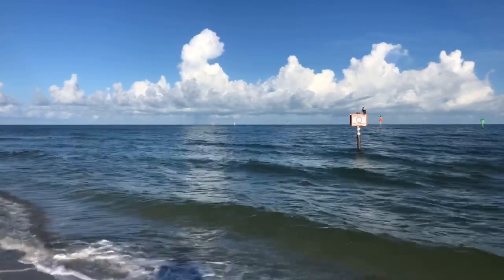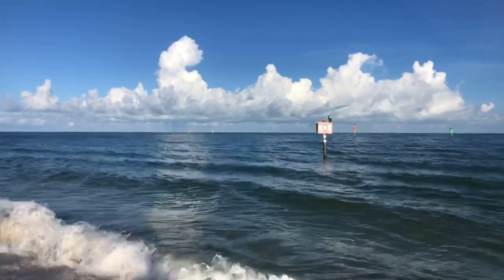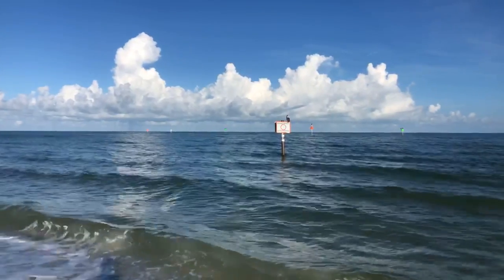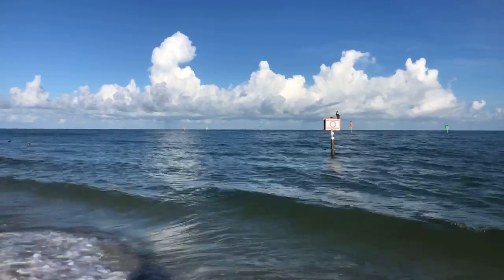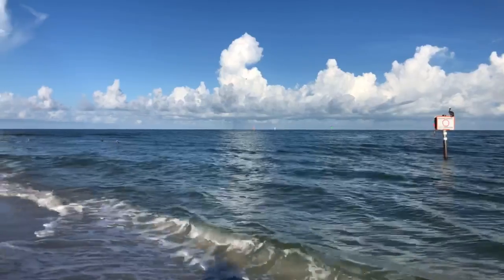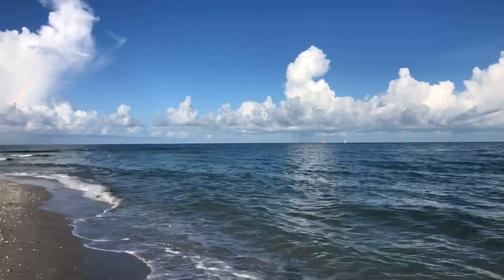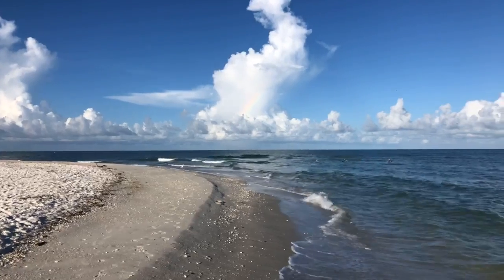Part 2 of my Tuesday morning beach walk. I'm up at the north end of the park in Area 5 at Wiggins Pass. Gorgeous morning. Actually, let's see if I can zoom in here.